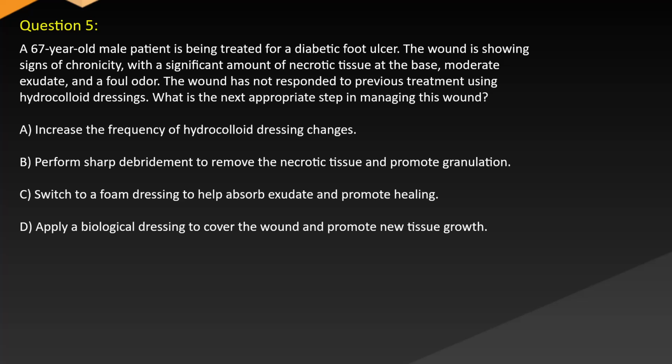A. Increase the frequency of hydrocolloid dressing changes. B. Perform sharp debridement to remove the necrotic tissue and promote granulation. C. Switch to a foam dressing to help absorb exudate and promote healing. D. Apply a biological dressing to cover the wound and promote new tissue growth.